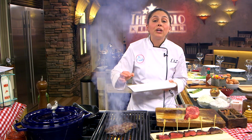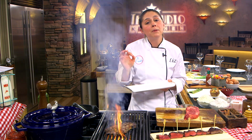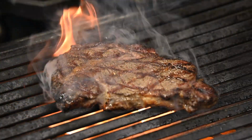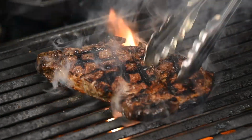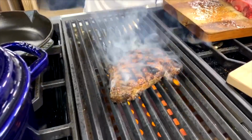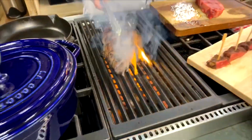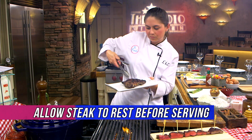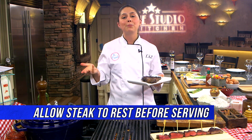All right, guys, so I think we are just about ready. Steak's been on the grill for about 8 minutes. I wanna make sure it has a couple of minutes to rest before we go ahead and eat it. Steak is off the grill, 2 minutes to rest, and then we plate.